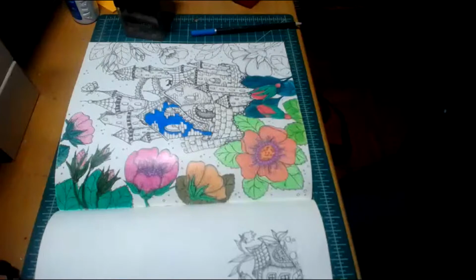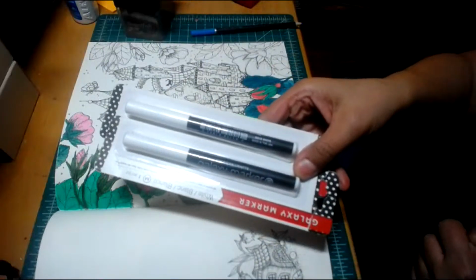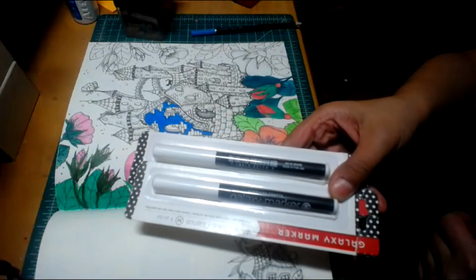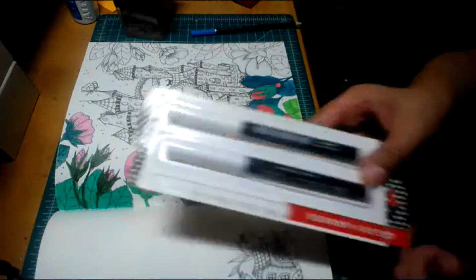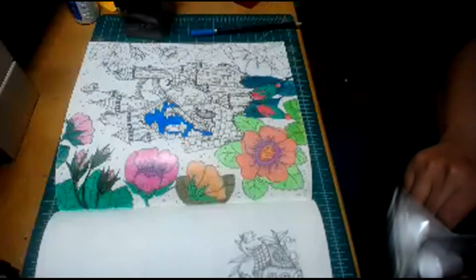And I think these are similar to Posca pens. If you don't have Posca pens, I think these were given to me by somebody a long time ago. And these are called Galaxy markers. And I think someone gave these to me a long time ago. I have no idea if these work or not.